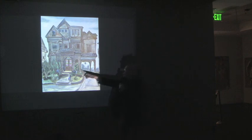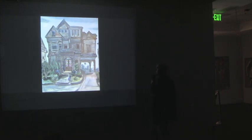Next slide. And he did a lot of paintings of the castle. Next slide. We get an idea, maybe, of the stained glass windows. Not really. But he was a good artist, and we're thankful that he did all of this, among other artists.